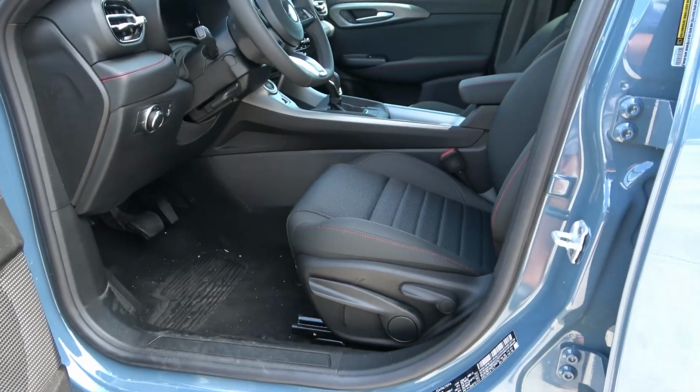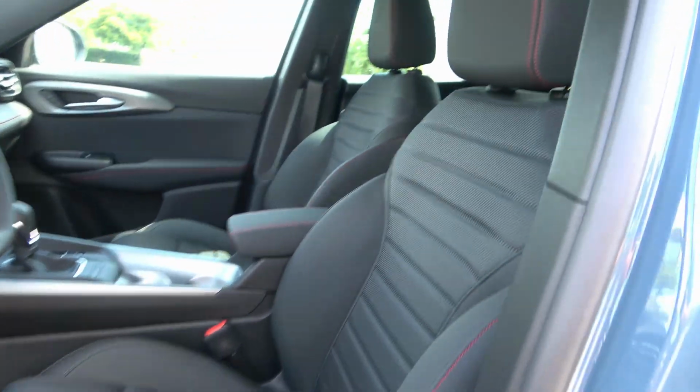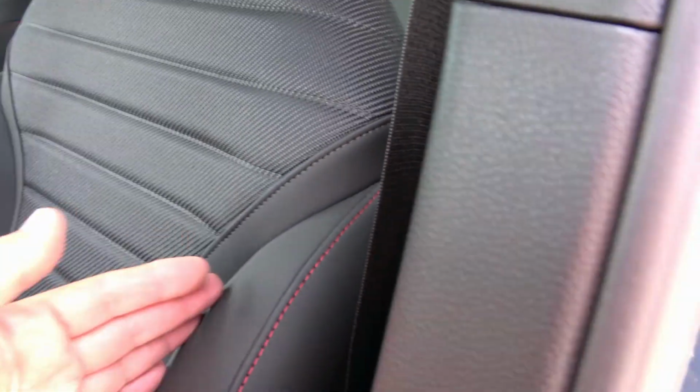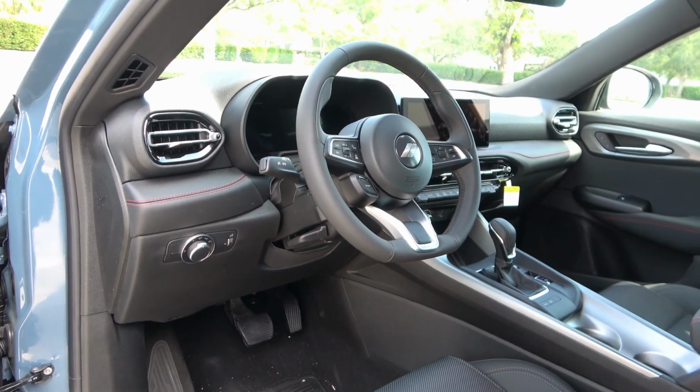Now, this is a base trim level, so you will not get the power adjustments on the seats. They're both manual, driver and passenger. A little bit more profile than you've seen in the back, of course, and I do like it. I'm not sure if that's the real neoprene, but it definitely feels like it as well. Let me jump inside and show you the rest of this interior.